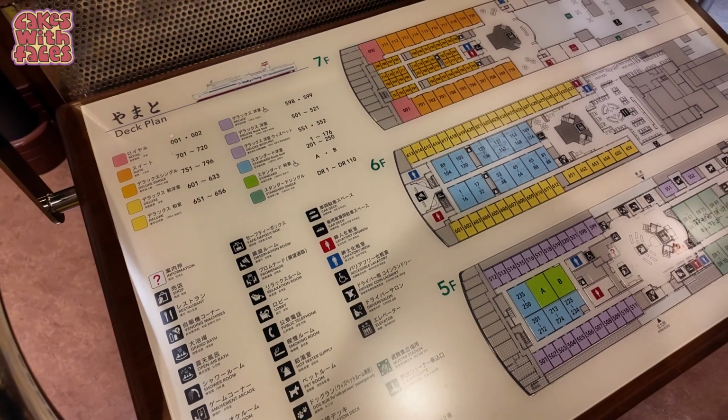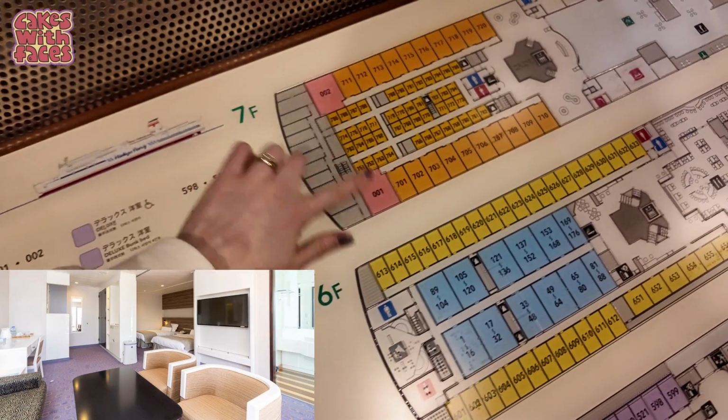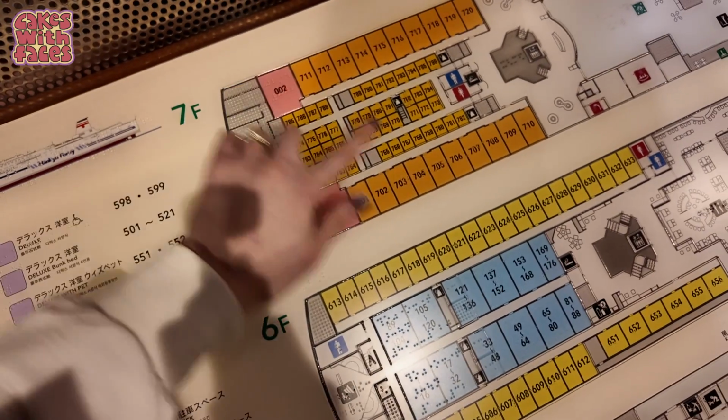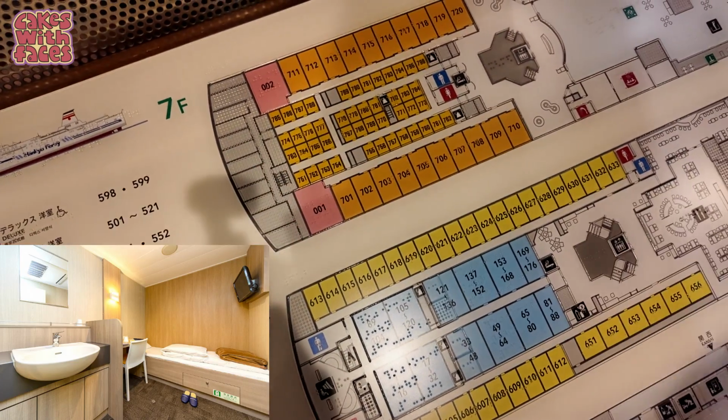Here's a plan of the ship showing all the different room types. These pink ones are royal suites. There's only 2 of them. And then that's our room, 711. These ones are the suites. And then the other ones on this floor are the single deluxe rooms.